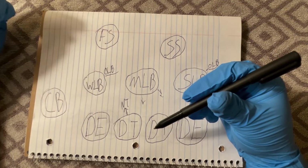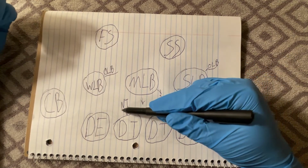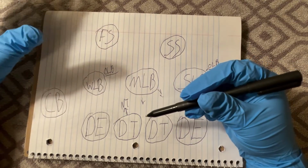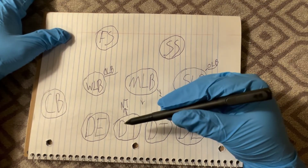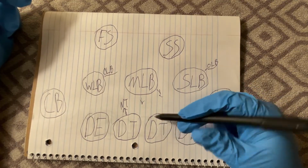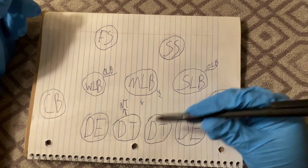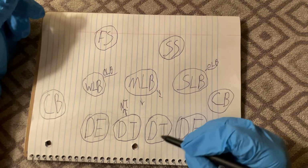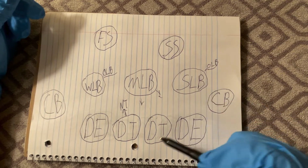Not every defensive tackle is a nose tackle, but if it is a true nose, it's usually going to be the biggest dude there, and their job is just to stuff the run, basically. And then your second D tackle, if you have one in a 4-3 scheme like this, is basically just a utility supporting kind of role. You usually don't put a pass rusher here.